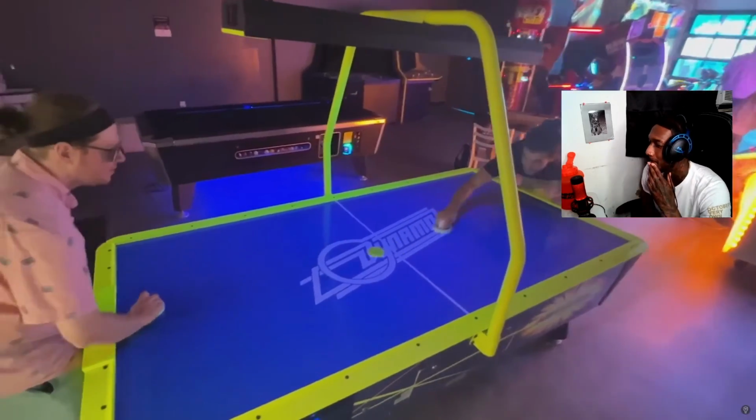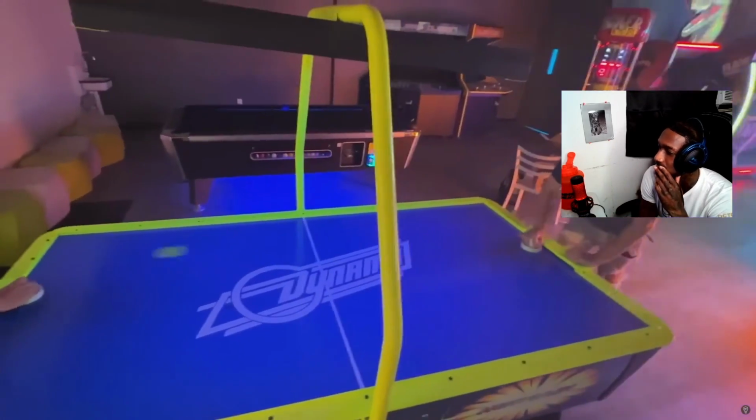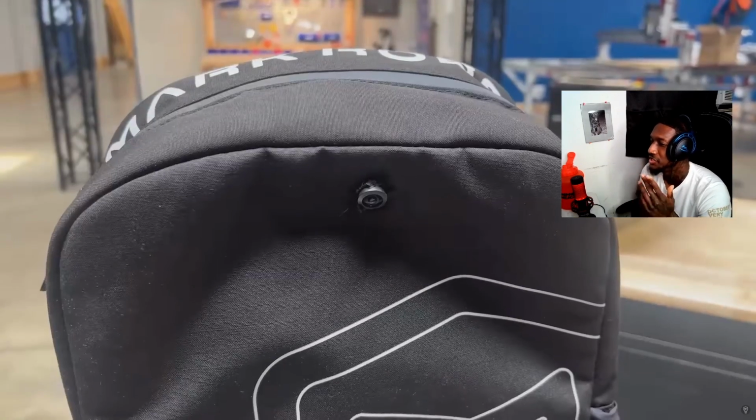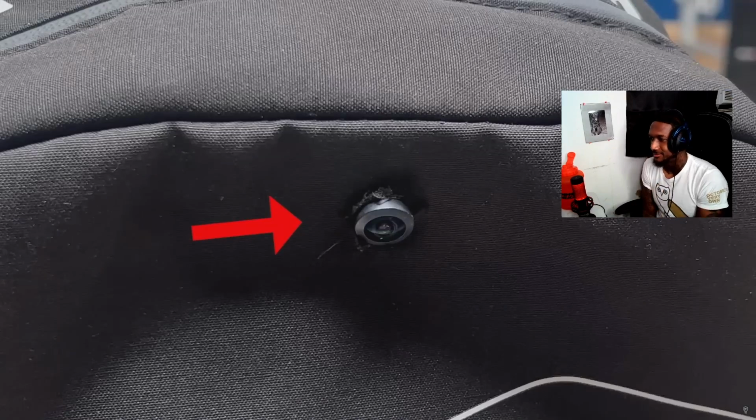For our next game, we've got the perennial arcade favorite, air hockey. Now this is the most complicated of all the builds because if you look closely here at the top, there's a hole in the bag for a camera to look out through.